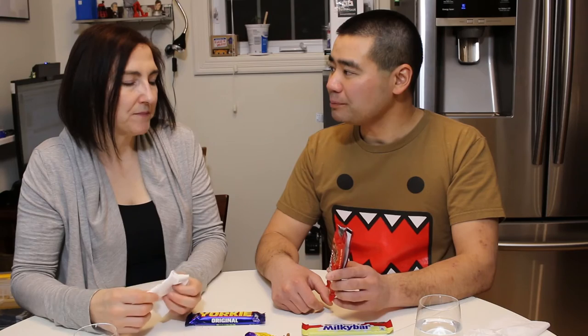Yes. Yeah, that I like. Now I remember what I was going to say about the Malteasers, at least in this bar form. It reminds me of a Crunch Bar. Again, not crunchy, but Crunch Bar, because the Crunchy Bar, I think, is like the honeycomb toffee stuff. It reminds me a bit of a Crunch Bar, the texture and the taste.